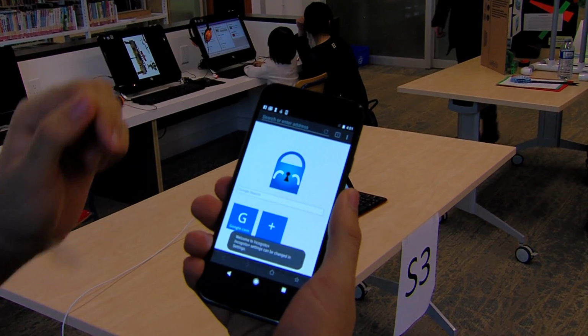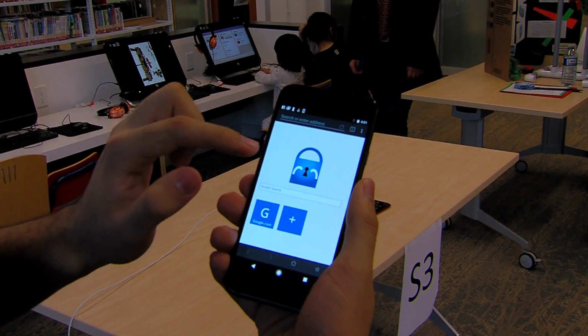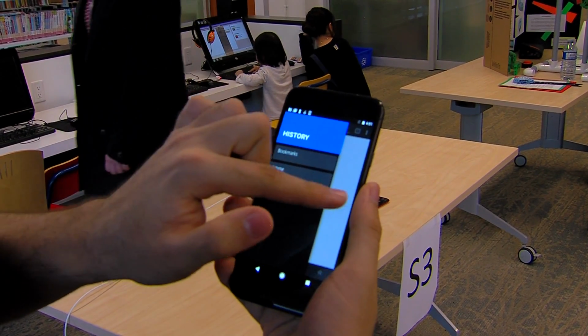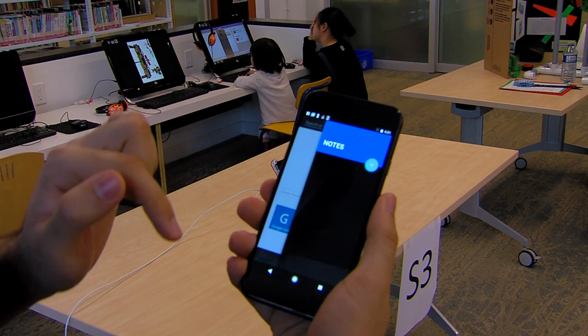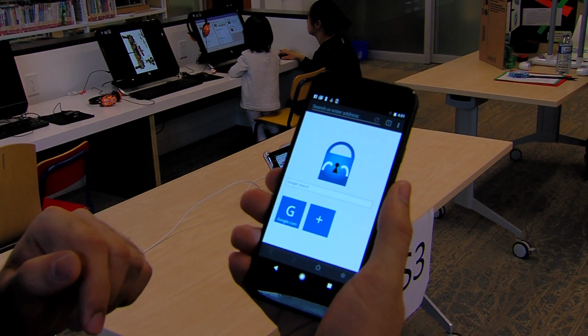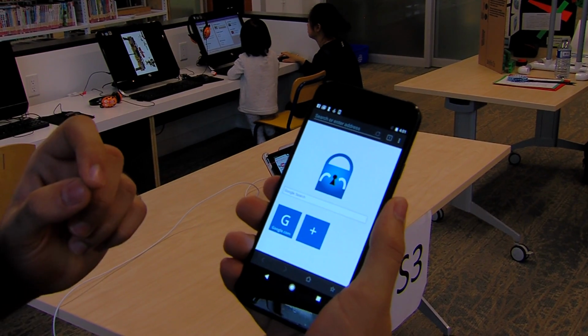Bam, that easy. Now this is the incognito mode. You can swipe from here to view your private bookmarks and history. Swipe from here to view your private notes. And guess what? It's all encrypted. It's all safe, and it's all easy to use.